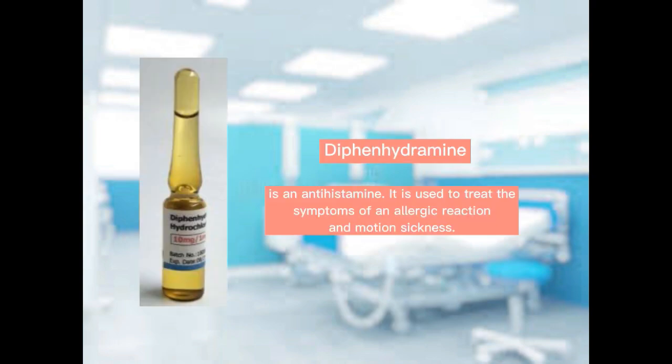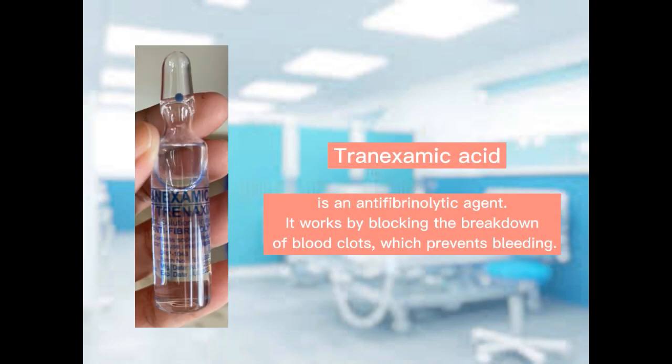Diphenhydramine. Diphenhydramine is an antihistamine. It is used to treat the symptoms of allergic reaction and motion sickness. Tranexamic acid is an antifibrinolytic agent. It works by blocking the breakdown of blood clots, which prevents bleeding.